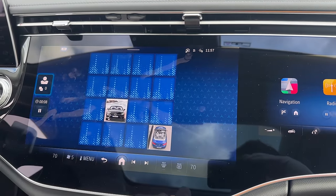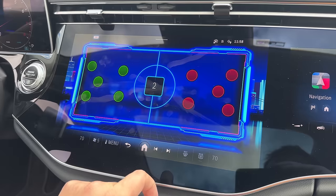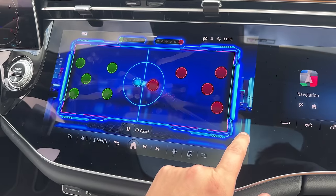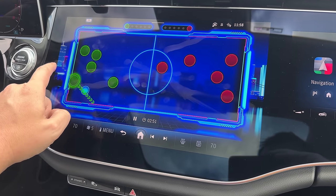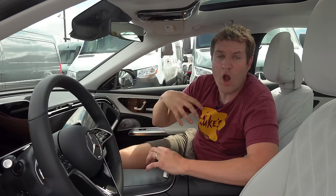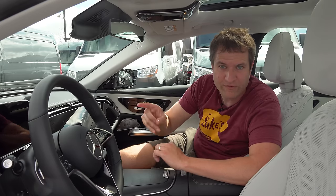There's also a game that roughly mimics air hockey with red pitted against green, and then you have a puck in the center, and then you have to try to shoot it into the goal before your opponent does. And frankly, it is surprisingly addictive just sitting here and playing these games, which are now integrated into the infotainment screen and easy to find and use. Now, on the subject of Mercedes trying to make this car more fun and exciting, those games are definitely an example. And here's another one.